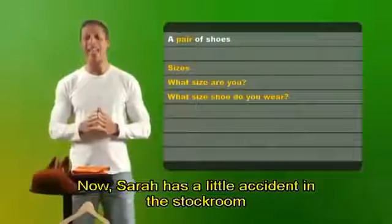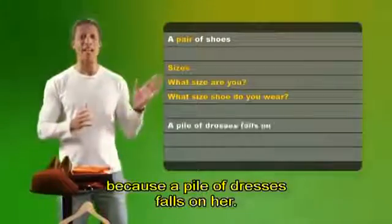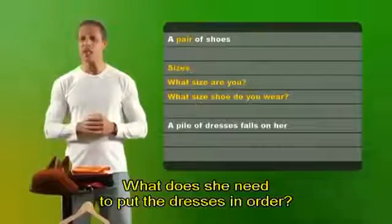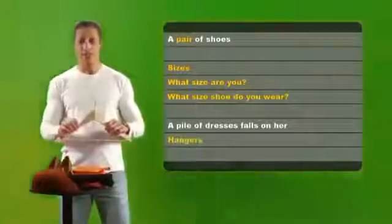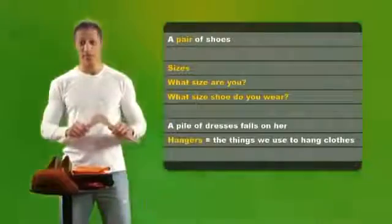Now Sarah has a little accident in the stockroom because a pile of dresses falls on her. What does she need to put the dresses in order? Hangers. They're the things we use to hang clothes.